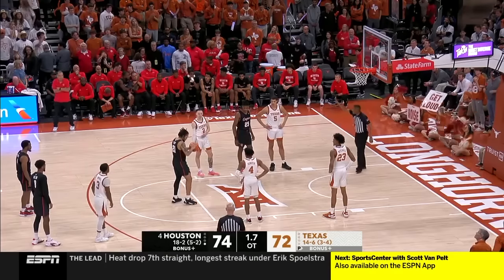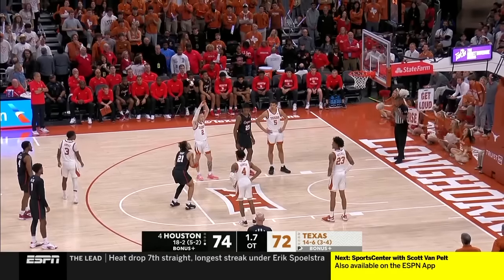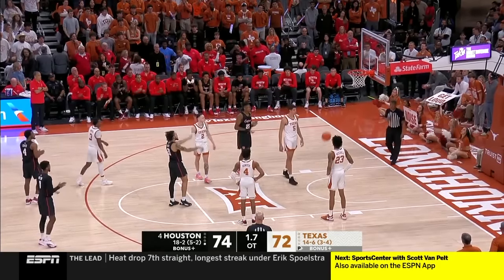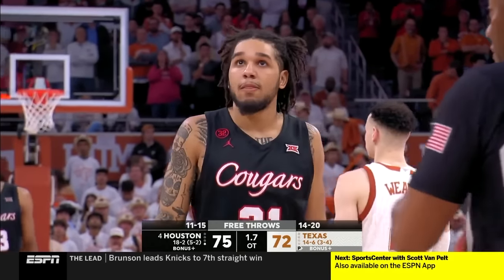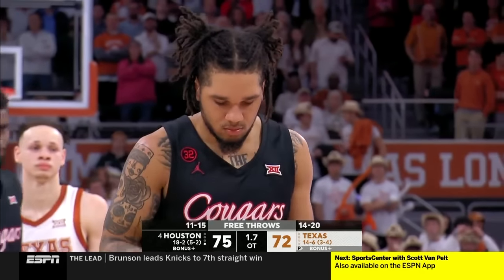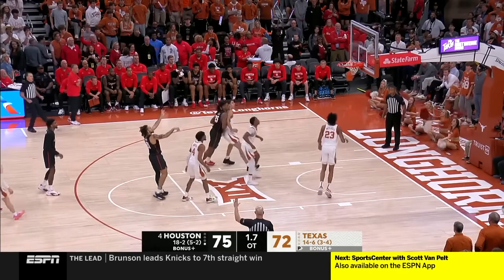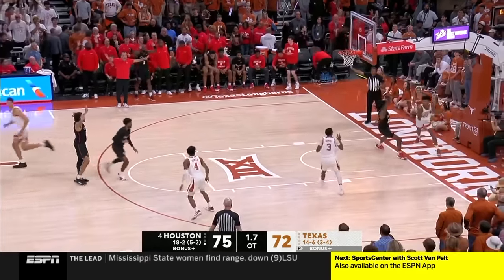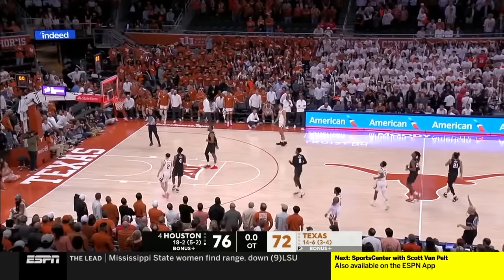Emmanuel Sharp, 83% free throw shooter. And the redshirt sophomore from Tampa knocks it down. If he makes it, the game's over. If he misses it, Texas has to just throw it the length of the floor. And that'll do it. Houston comes into Moody Center and escapes with an overtime win.